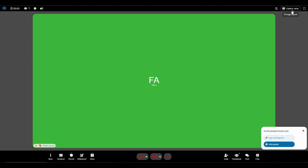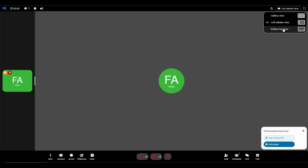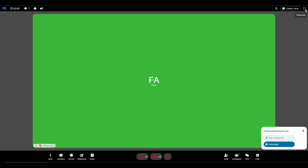You can select the view of your meeting. So it could be gallery view. In that case, you can change the page size. You can also make it left sidebar view. It could also be bottom bar view. Let's keep it gallery view. And as you can see, you can also choose to show yourself or not from here. And the last option is to make your meeting full screen.